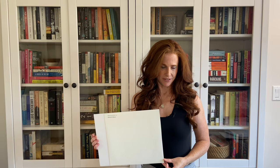Today we're going to look at one of my favorite white paint colors, Benjamin Moore White Dove. Now if you're looking for a super bright, super clean white, you're not looking for White Dove. But if you're looking for a soft approach to white, it could definitely do the trick. White Dove has an LRV of 83.